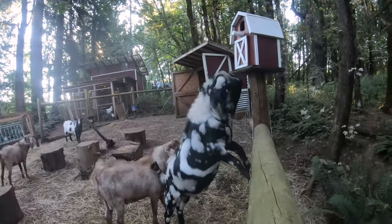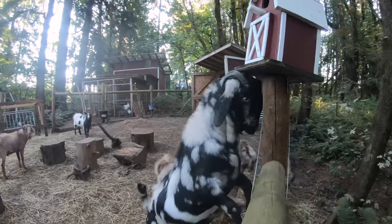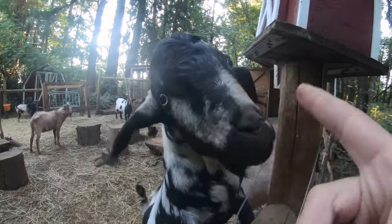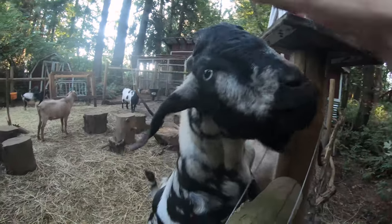It's not related to the heat, but we have had a problem with the birdhouses on the fence of our buck's pen. Blue, don't do that. That's a bad goat. Bad goat. No, no, no.